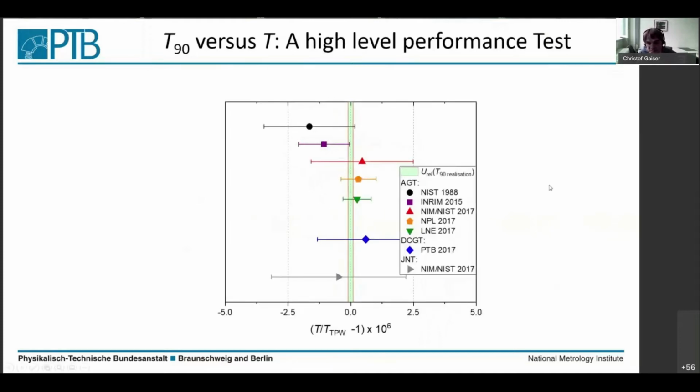This is done here. So this is a plot now against the accepted value for the triple point of water, and the green bar here is the realization uncertainty of a triple point of water. So this clarifies once again that ITS-90 in this range is much more powerful than thermodynamic temperature measurement.